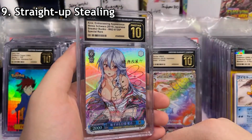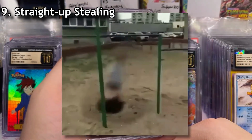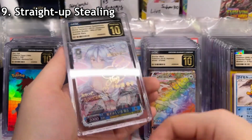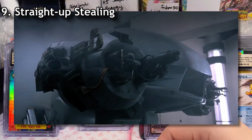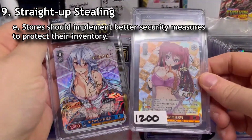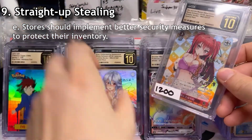That's pretty extreme. In America, you have stories where people have drilled holes in walls to get into a card shop without activating the alarms. You hear about these new alarm systems that come with smoke and everything. Yeah, it's getting pretty crazy out there, but that's going to be one of the most common. I guess it's not necessarily a scam, but it's kind of like a scam because you're stealing from somebody. So that's one of the biggest problems right now. It's just straight up card theft.